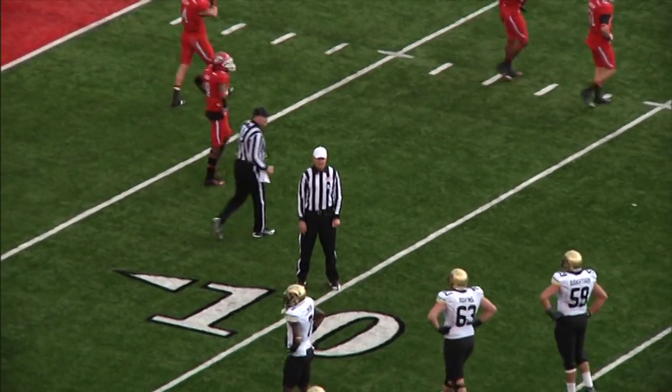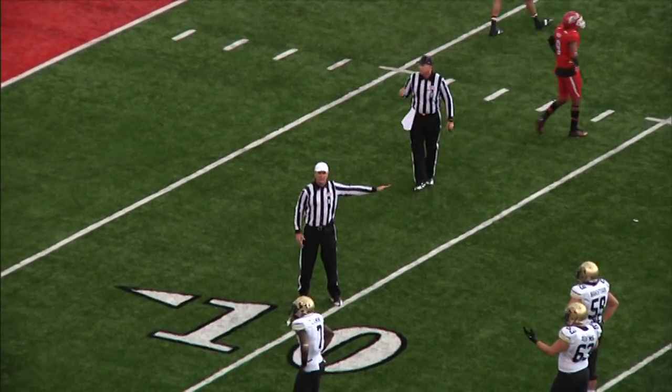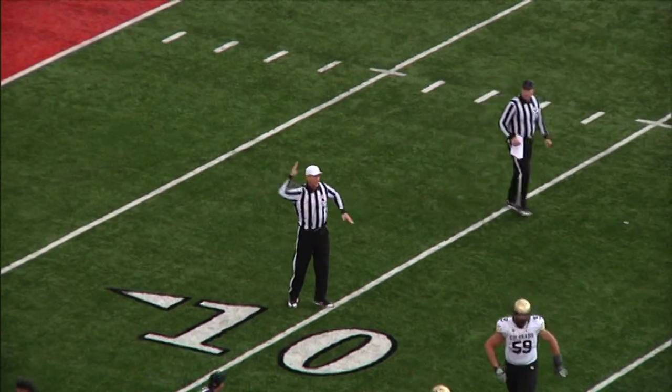The ruling on the field is a touchback. The penalty is a personal foul. Number 53 of the offense, hands to the face. This penalty is declined. First down, Utah.